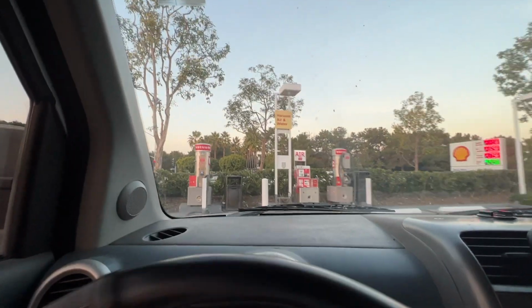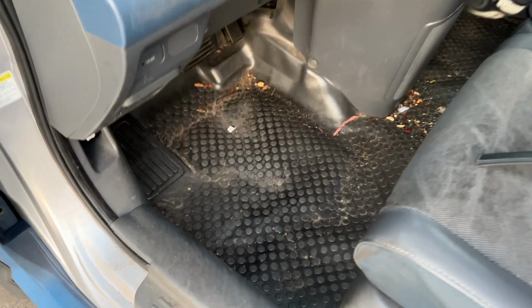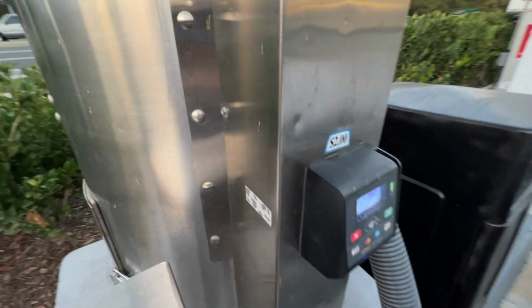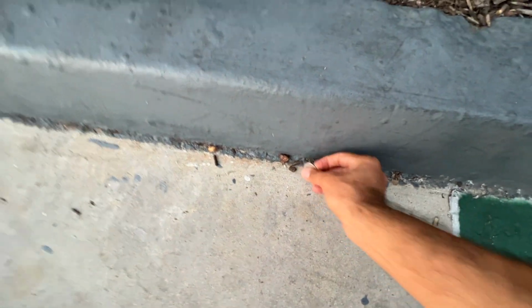Pulling up to the vacuum station. Boom. Let's get this baby clean. We're running out of daylight. All right, let's get a good look beforehand. Hey, when you live in your car, it gets dirty. $2 doesn't feel right, but here we go. Oh, dropped it.